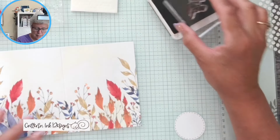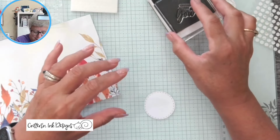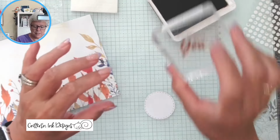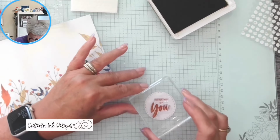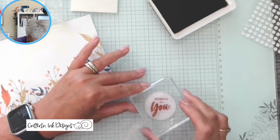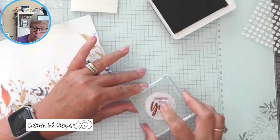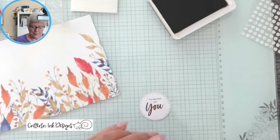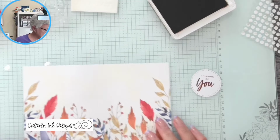And just like Lisa said, we tap, tap, tap. We don't smush. Make sure the whole stamp is nicely inked, because it's a little thicker lettering. So I'm going to put it in the center. Yep, I'm making sure I'm following the instructions. And just stamp it. Don't rock it. Okay, so we have a nice little sentiment stamped.